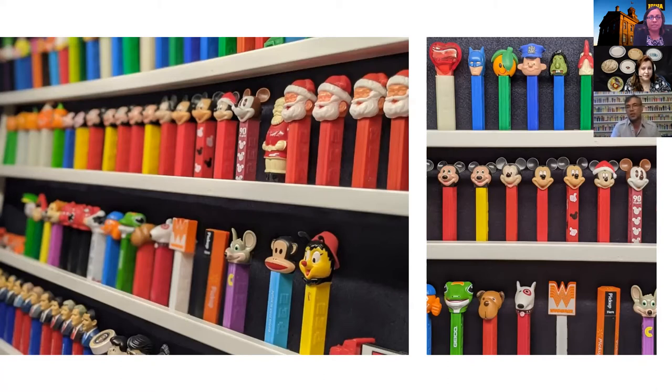Another sort of collection I tried to highlight was advertisements. So I had a whole shelf full of advertisements where you might see the Geico Gecko, Wahlburgers, or the Target dog, are a few of the examples of collecting Pez that I tried to showcase in what we had in the museum.